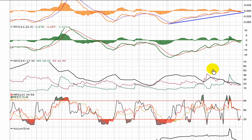PPO is in a similar position. ADX has worked its way down very low, a very neutral reading. All three components are tucked together underneath 20. There's not any real strength to a direction at this point.